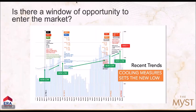But this time around, after the episode somewhere in 2017, where they had the SSD again, ABSD, all this, TDSR again, the market sort of bounced back very fast. So you realize that, if I may highlight to you, every cooling measure thereafter creates a knee-jerk effect. It will slow down for a while, then gradually it will rebound very fast. And then the government has to come in and cool the market again, slow down for a while, then it rebounds again very fast, right?